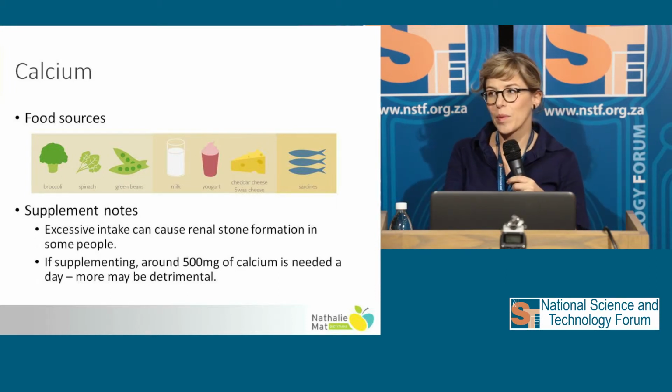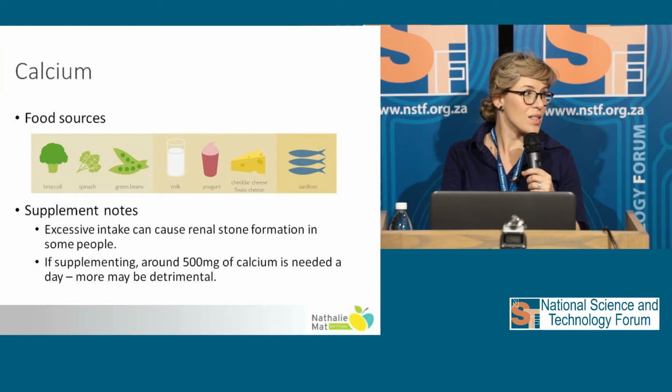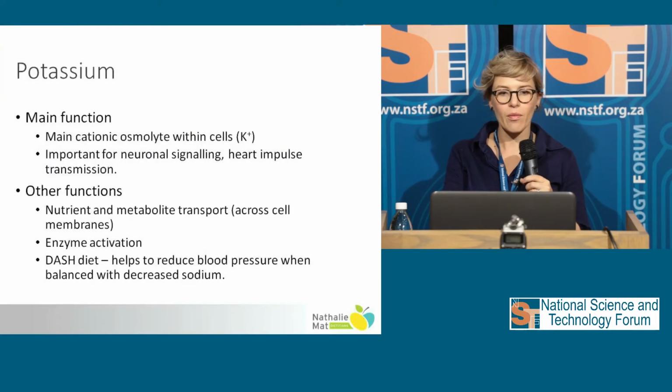But if you do supplement with calcium because you need it, maybe you're on a dairy-free diet, then 500 milligrams is enough at a time.